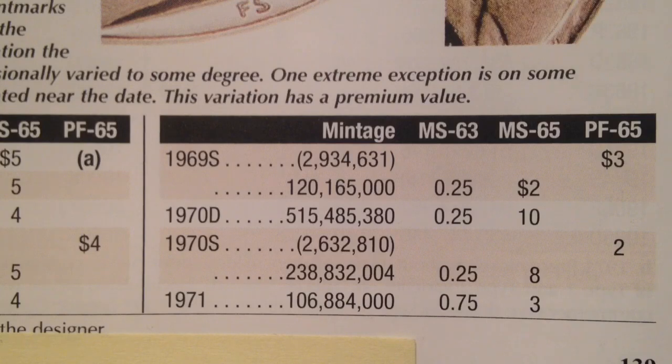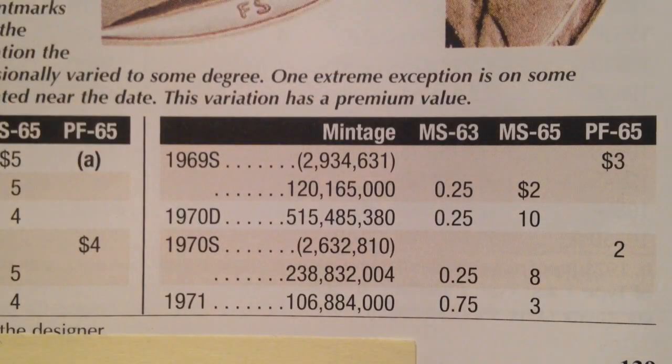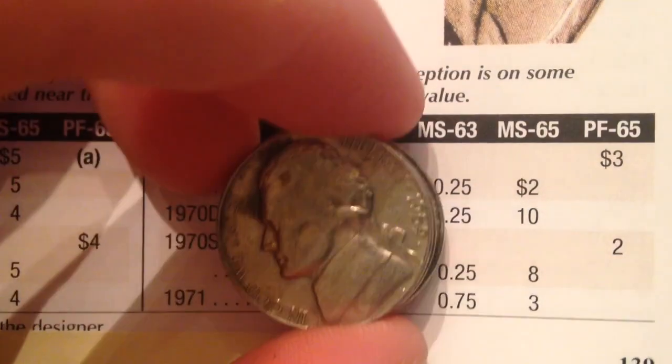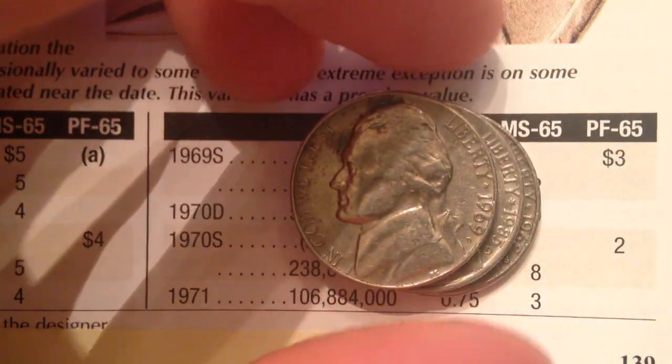PF being the proof. So I went online, pcgs.com/prices, price guide detailed, and they have a much better detailed list of the different designations. You can look up the different designations like RD for red or FS for full steps for these nickels. And that gives you a lot more information than you'll find here in the Red Book.